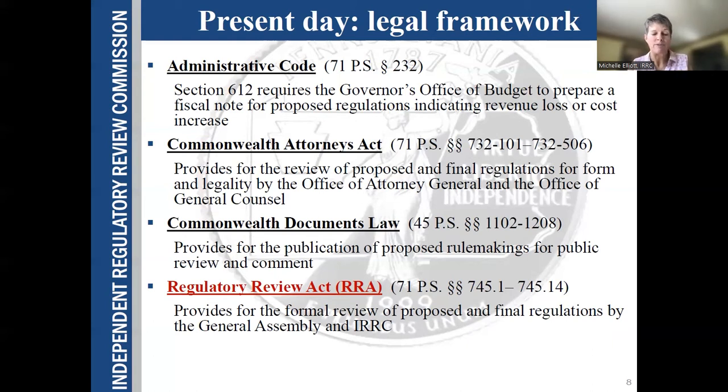has completed its review. The third listed there is the Commonwealth Documents Law, and that requires a proposed and final rulemaking stage, except in limited circumstances, and I'll mention those next. Next slide, please.